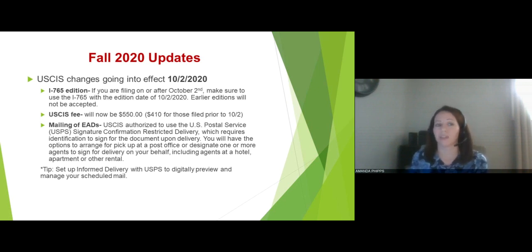Same with the filing fee, your application will be rejected if it gets to the mailroom with an incorrect fee. So our recommendation is to wait until October 2nd to mail out your application. If you have already started the process and you're graduating this fall, the safest option is to wait until at least this Friday and submit the application with the new form and the new filing fee.